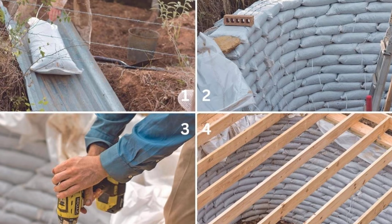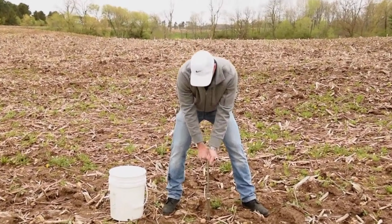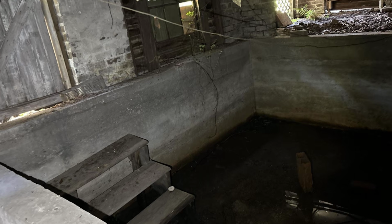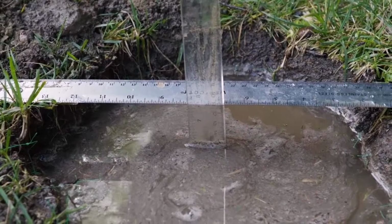The technical requirements are not exotic. You need a site where you can achieve at least 4 feet of earth cover on the roof, ideally 6. You need drainage. The water table in your area needs to be at least 2 feet below your planned floor depth. And this is the critical due diligence step that most amateur builders skip. A root cellar that floods is not a root cellar, it is a swimming pool. Get a soil probe and check your drainage before you break ground.